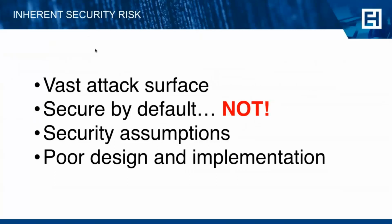So with IoT, there are tons of inherent security risks, and the reason for that is the vast attack surface. As I had mentioned in the prior slide, there are lots of different pieces of functionality included in these systems that are ripe to be attacked.